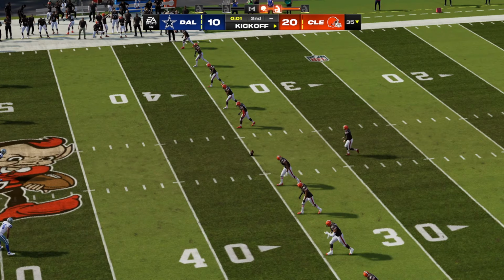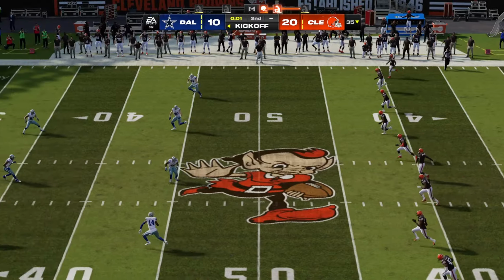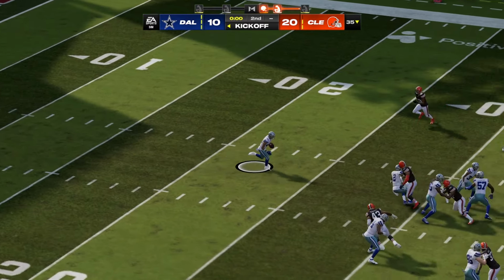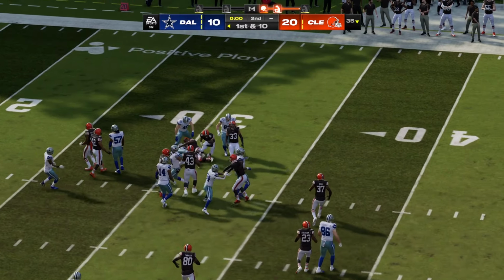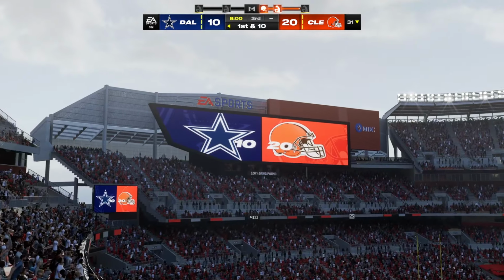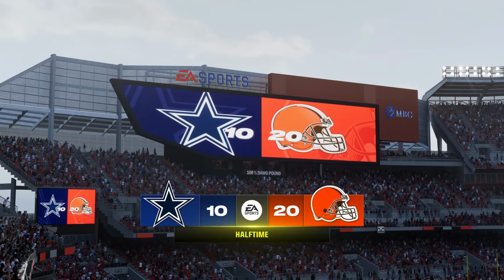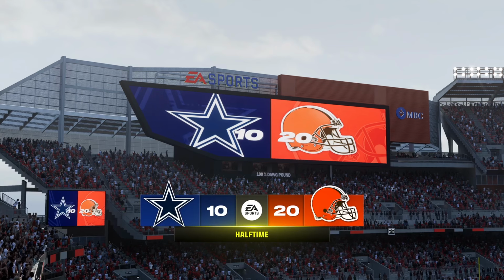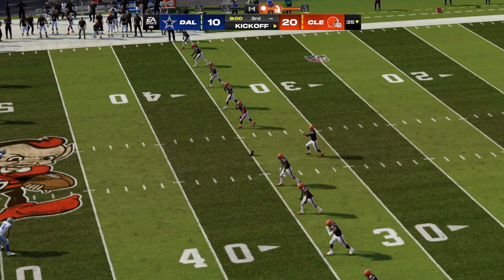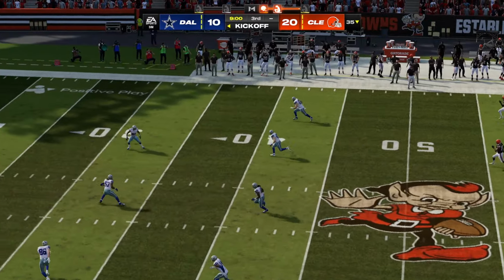So still time for the kickoff here. 1 second to go in the half as this one is away. Well, now how about this return? So we have reached halftime here in Cleveland with the Browns on top. As we'll head down to Orlando, that's where we find our man Jonathan Coachman at our EA Sports Halftime Report. Coach.